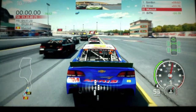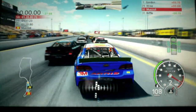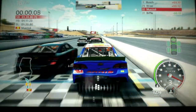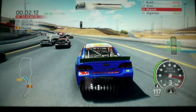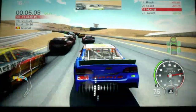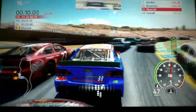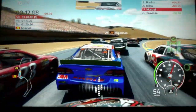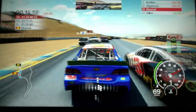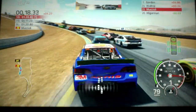Alright, green flag is back in the air. We are back on the way here in Sonoma, California for the Toyota Save Mart 350. 30th is where I restarted. Not bad. Better. Alright, yeah, I'm actually making moves because someone on the inside decided to be a dipshit and collided and cut the track. I hope he gets penalized for that. It's about the 26th.